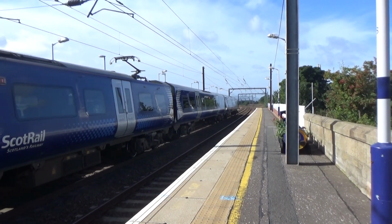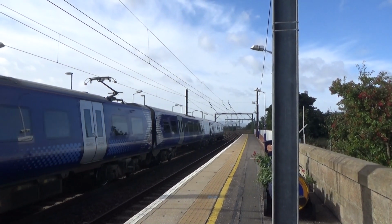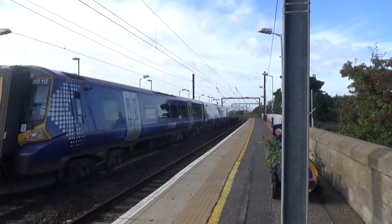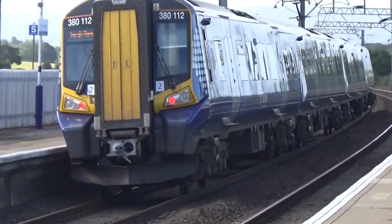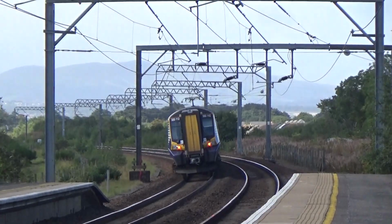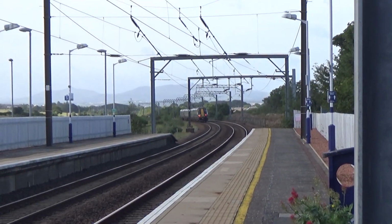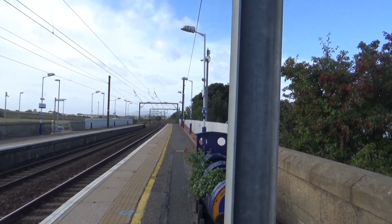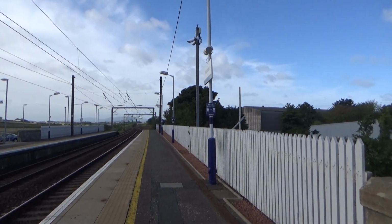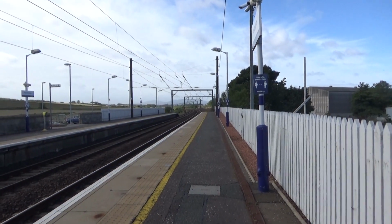There's that one, we'll see it go out shortly. I'm going out there, 38112, with the 1109 ScotRail service from North Berwick to Edinburgh. That service, oops, excuse my shakiness of the camera there. Well, scratching my chin, would you believe? Don't know why I said that, but there you go. So that train service is calling at Wallyford, Musselburgh and Edinburgh. So there that one goes.